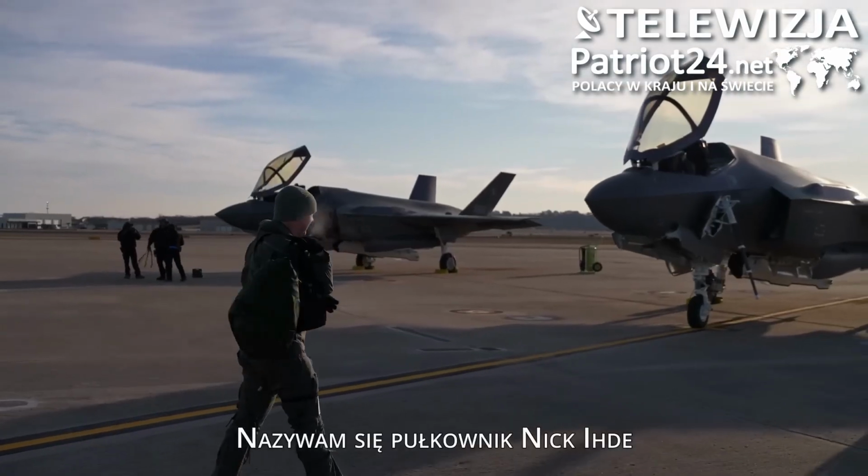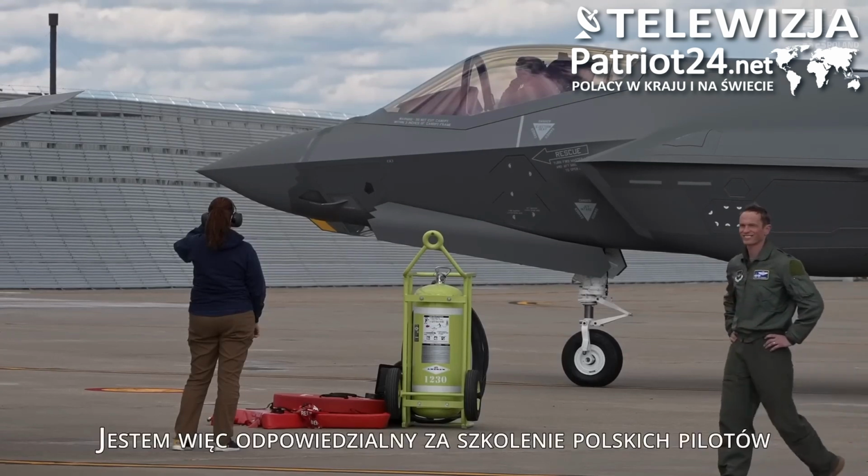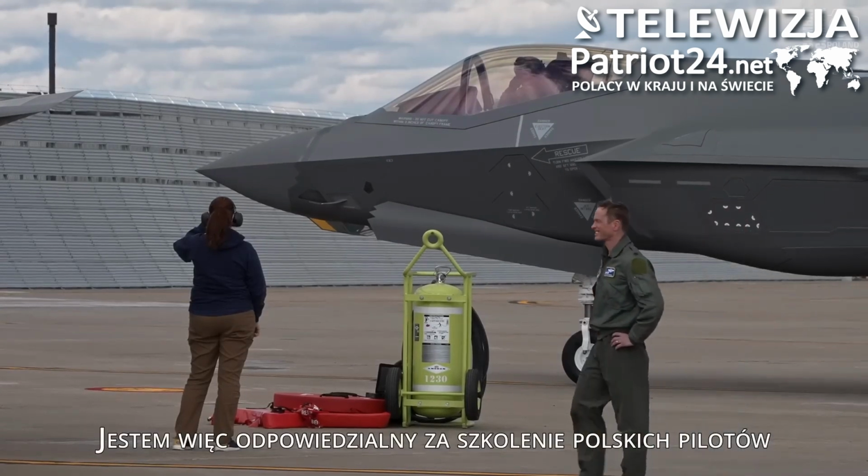My name is Colonel Nick Eide. I go by Matrix. I am the 85th Fighter Group Commander here at Ebbing Air National Guard Base and in charge of the Foreign Military Sales Pilot Training. I'm Lieutenant Colonel Jonathan Hassel, and I'm the Squadron Commander of the 57th Fighter Squadron. So I am responsible for training the frontline Polish F-35 pilots here in America.